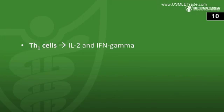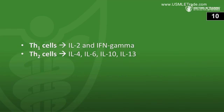Next, T cells are found in the paracortex of the lymph nodes between the follicles and the medulla. Which cytokines are secreted by the two different types of helper T cells, Th1 and Th2? Well, T helper 1 cells make IL-2 and interferon gamma. And then T helper 2 cells make IL-4, IL-6, IL-10, and IL-13.